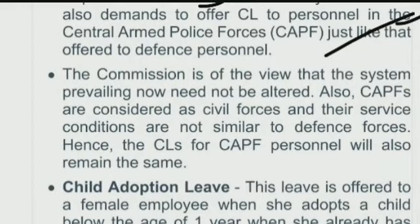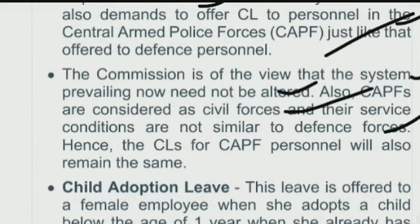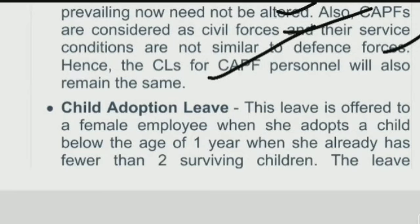personnel. The commission is of the view that the system prevailing now need not be altered. Also, CAPF are considered civil forces and their service conditions are not similar to defense forces. And the CL for CAPF personnel will also remain the same. So there is no change for the CAPF, they cannot be equal to the defense personnel as they are working as civilian forces and their work is not equal to the defense forces.